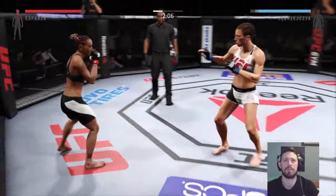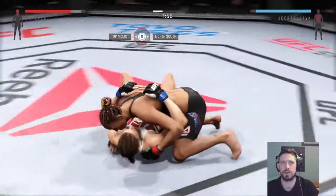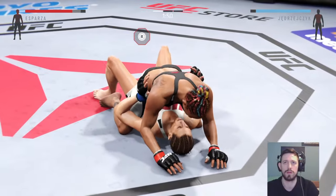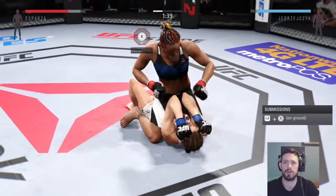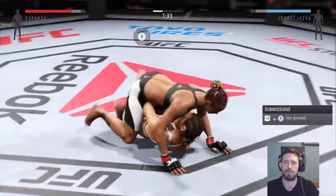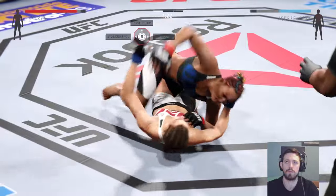Head kick. Hard hook. She's going down again. Oh, huge suplex. Posturing up. Big right hand. Big right hand. In the half guard. Esparza is back in half guard.